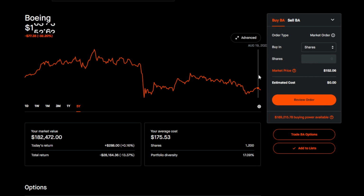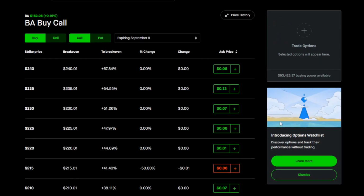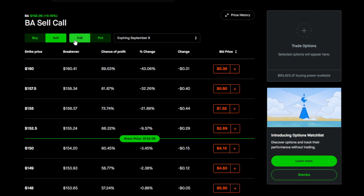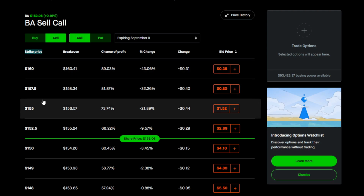get into? So now that we got the stock we want, let's go ahead and go over to Boeing trade options. This would be for any stock that you want to do options trades with, the covered calls with. You want to do sell call. That means I have the stock in the portfolio. I'm going to sell off a call, meaning I'm going to sell off at a particular strike price here that I'm more than happy to sell it off for.